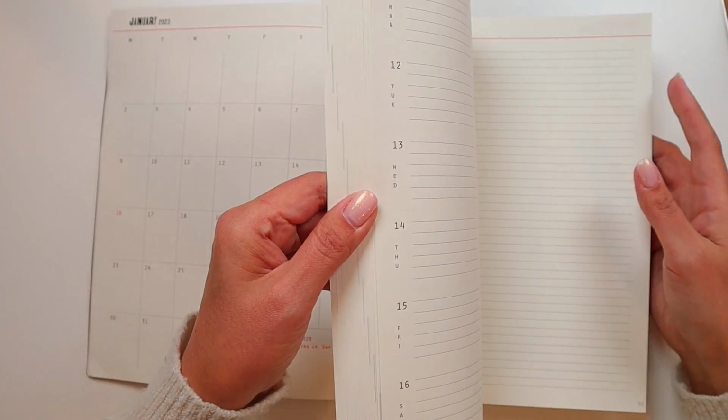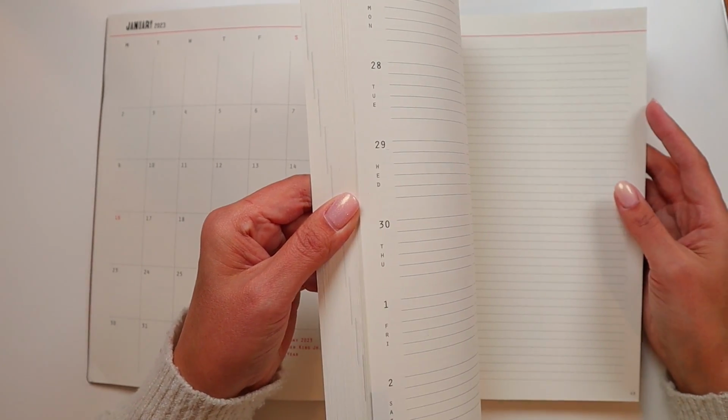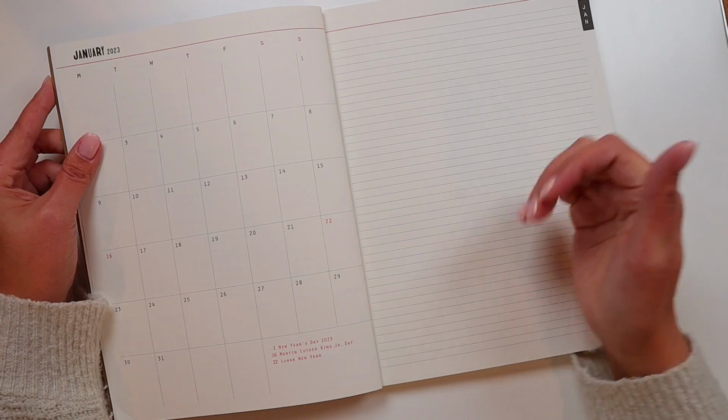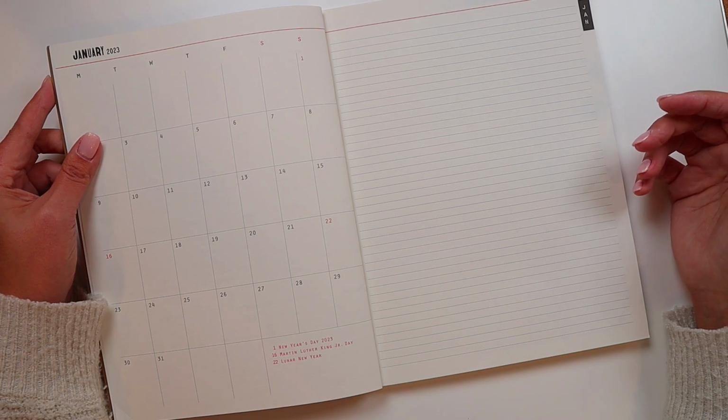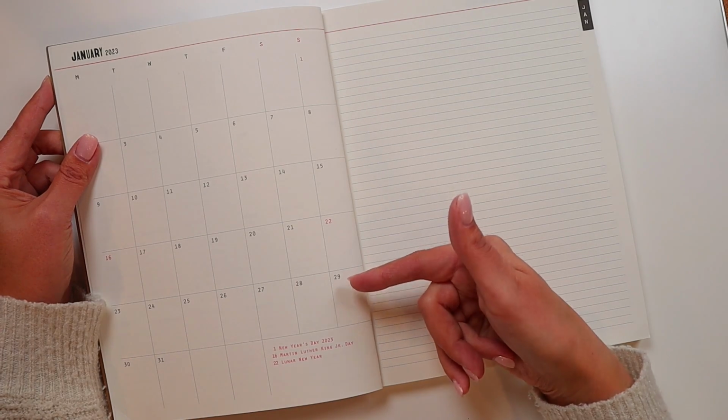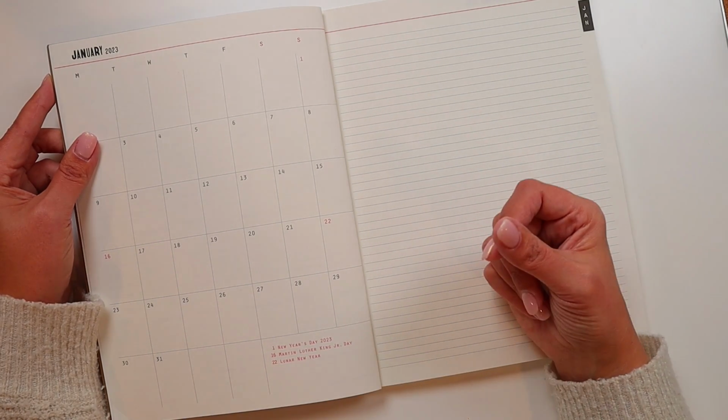Let's take a look at what holidays we've got. December is always a good month to check. We've got Hanukkah, Christmas, Kwanzaa. There's not a ton of holidays in here. It's not a very extensive holiday list. I do like that they're at least not listed on the calendar. They're down here, so you could cover it up if you wanted to, if you don't give a fuck about the holidays.